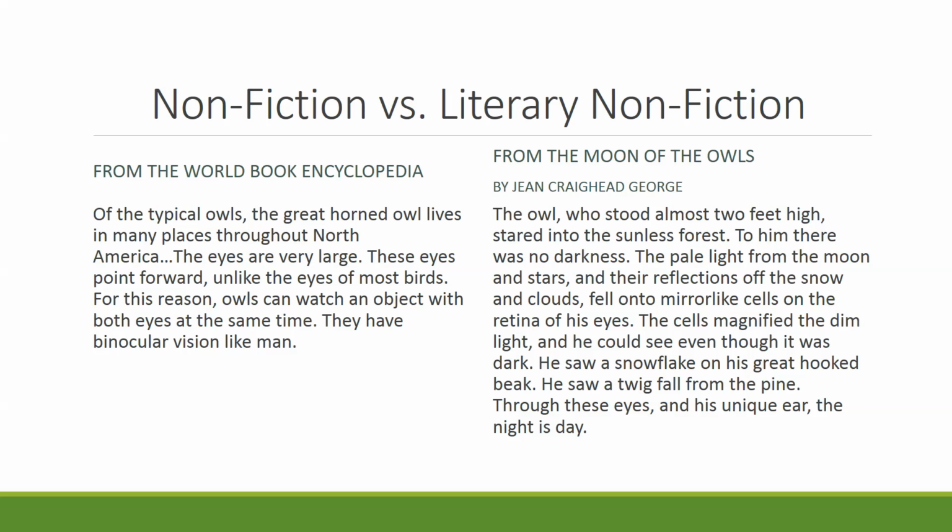Let's look at two different examples of nonfiction. The first one is from the World Book Encyclopedia. Of the typical owls, the great horned owl lives in many places throughout North America. The eyes are very large. These eyes point forward, unlike the eyes of most birds. For this reason, owls can watch an object with both eyes at the same time. They have binocular vision, like man.